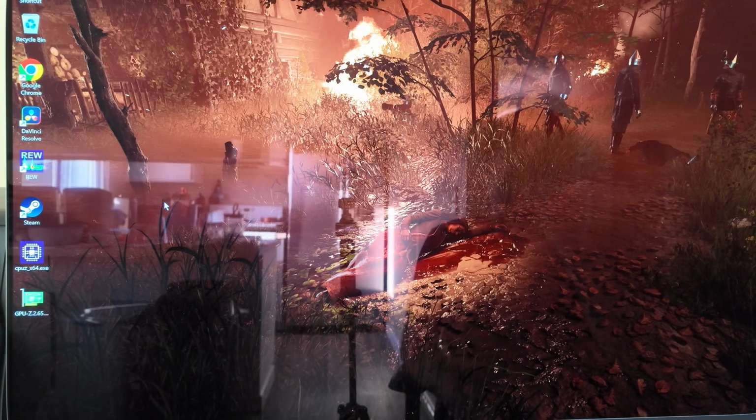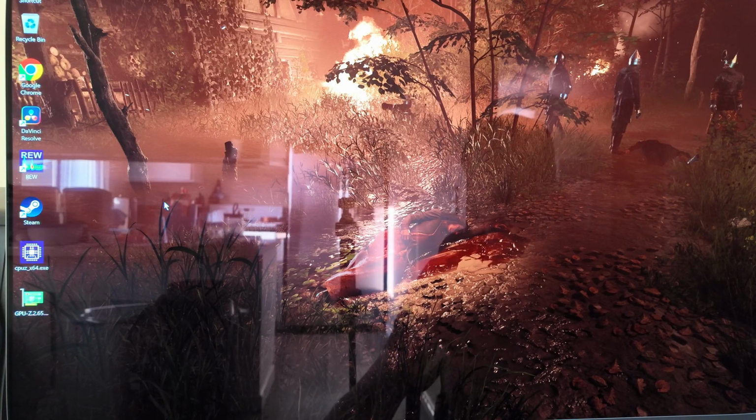Now I just got to show you guys what I think is probably my favorite feature about the current Denon and Marantz AV receivers. So I'm just pointing the camera at my screen right now. This is my desktop on my gaming PC.